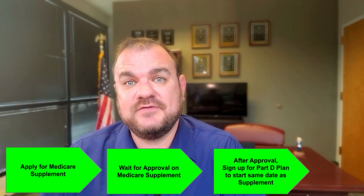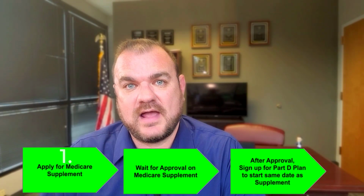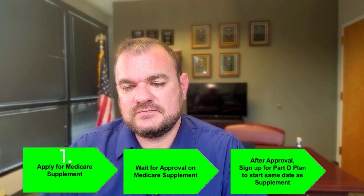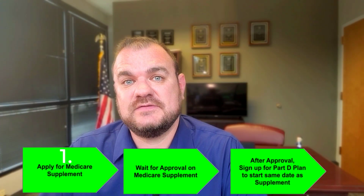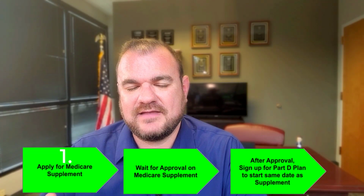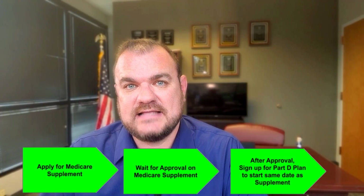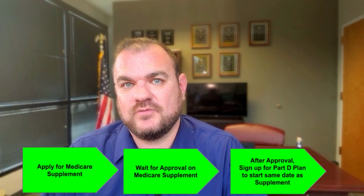Here's how that works. The first step in that process is, if you want a Medicare Supplement, apply for that first. Do that right away. What we need to do is target the first of the month in which you'll make this happen. Usually it's the first of the very next month, and we'll apply for a Medicare Supplement through underwriting to take effect on that day. Why is that? Because underwriters need to look at the record and make sure everything's squared away before approving it.